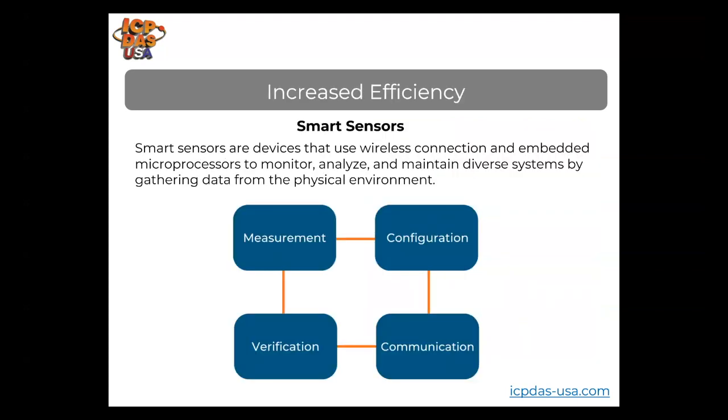Smart sensors are devices that sometimes use wireless connection and embedded processes to monitor, analyze, and maintain diverse systems by gathering data from the physical environment. They work by using the environmental data, converting that into calculable electrical signals like speed, temperature, pressure, mass, or the presence of a person in the room. Smart sensors have four main functions: measurement, configuration, verification, and communication.